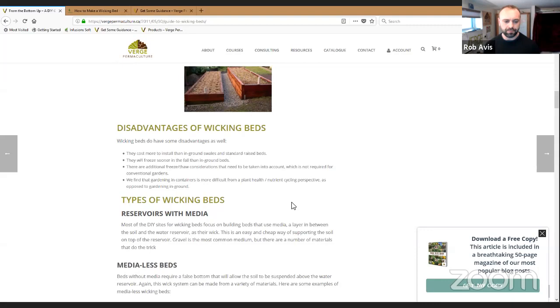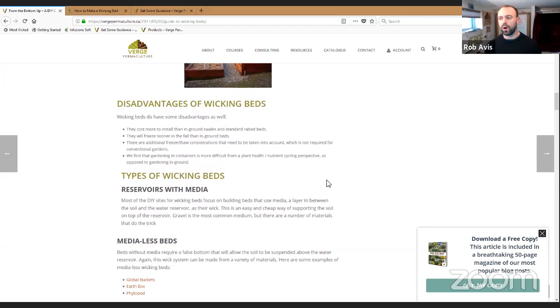Another issue that we've noticed with them is that because they are self-watering and self-wicking, I find it's really important to let the beds dry down. So I mentioned something about the possibility of having an automatic watering system with these things. You can do that with one caveat. You're going to want to make sure that these beds have the ability to dry down occasionally.